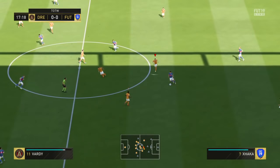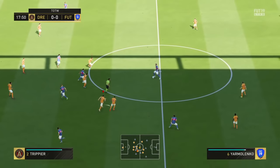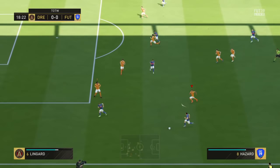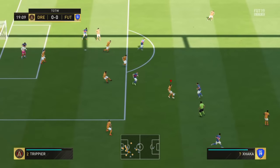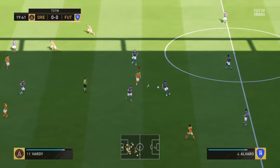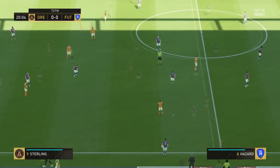Granit Xhaka. Hazard. Eden Hazard. It's a cross from Eden Hazard. Good power in that punch away by the goalkeeper from the cross. Oh, man. And that will be a throw.